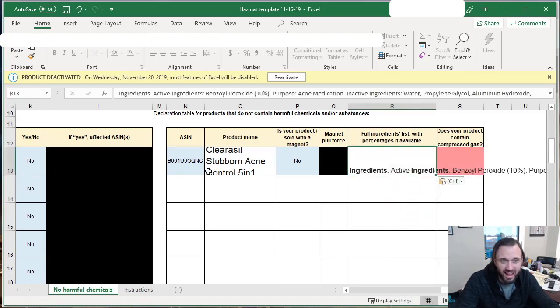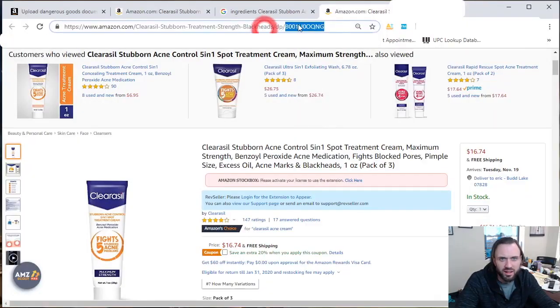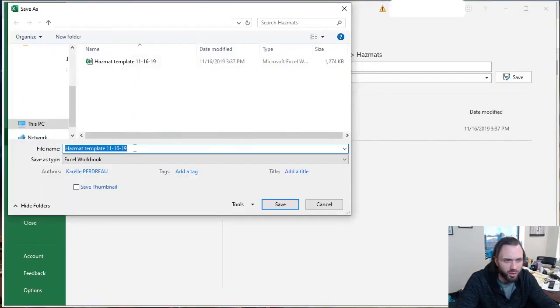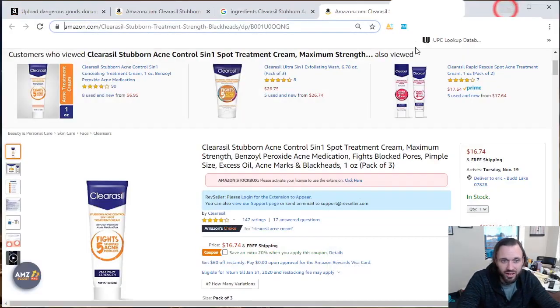Right? So now it has the ingredients, it has the ASIN, it has the product name, it has if there's a magnet or not, and the last question it asks is, does your product contain compressed gas? The answer is no. So I want to take the ASIN because that's what I want to save it as. And then I'm going to go back to this file, and I like to save these files with the ASIN and a brief description of the product. Clearasil, what was it? Stubborn Acne Control, I believe. Stubborn Acne Control. All right, save that. And now the file is saved.